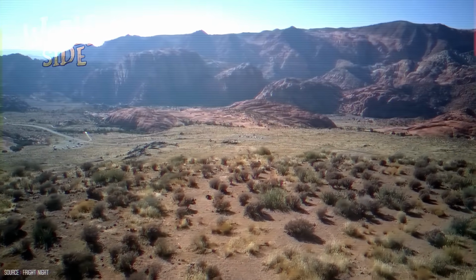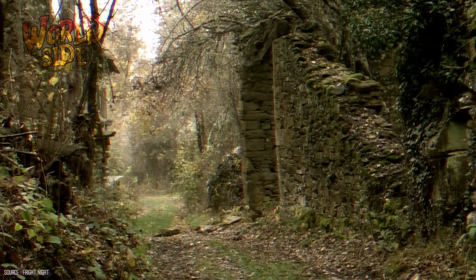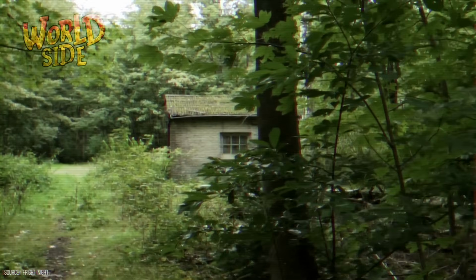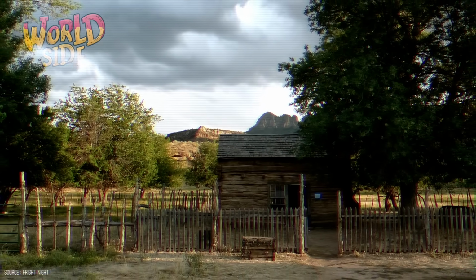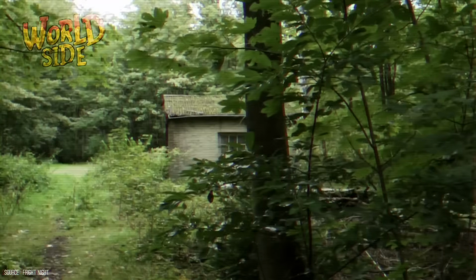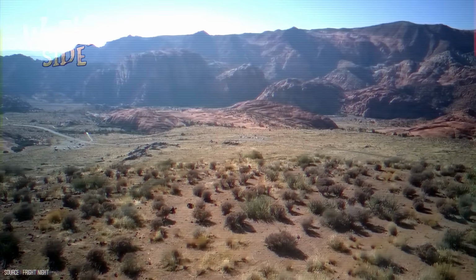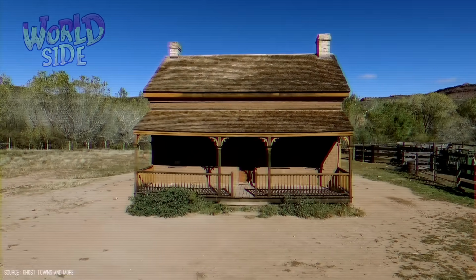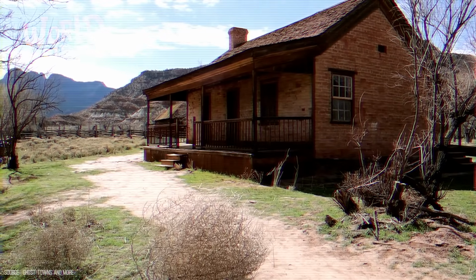Now, what remains feels frozen in time: a wooden schoolhouse, weathered homes, and a quiet cemetery where the past seems to whisper. No electricity, no engines, just the crunch of your footsteps and the wind. Grafton wasn't built for tourism, but today it invites reflection on courage and the hard choices of walking away.